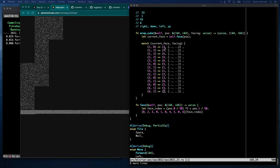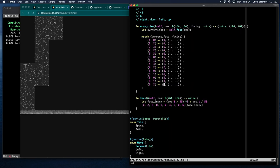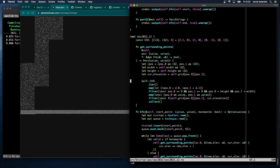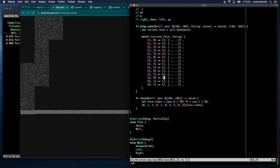Oh, this is what cube we're on. I need to return the facing. Which way we're facing? All right. I have the cube in here though. So here's what I'm gonna do is just to verify that we got the right cube. Ooh. The heck? How did I get to this window? And it says six more lines. What the heck did I do? Okay.